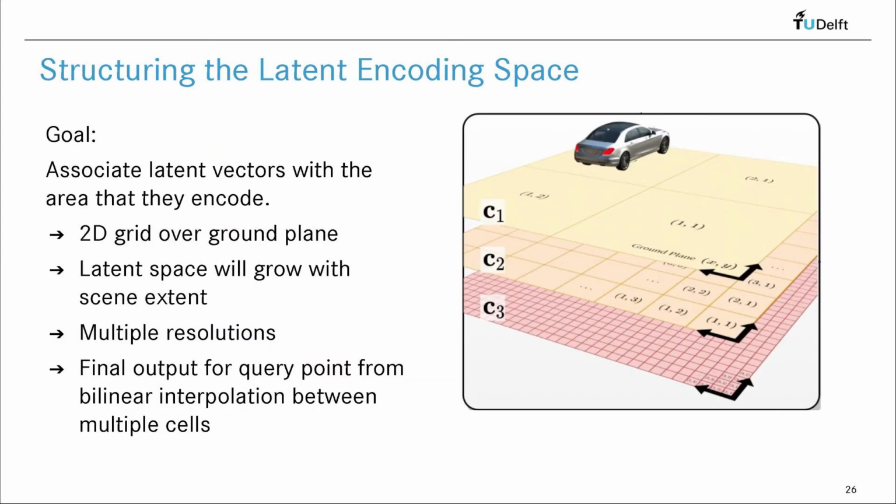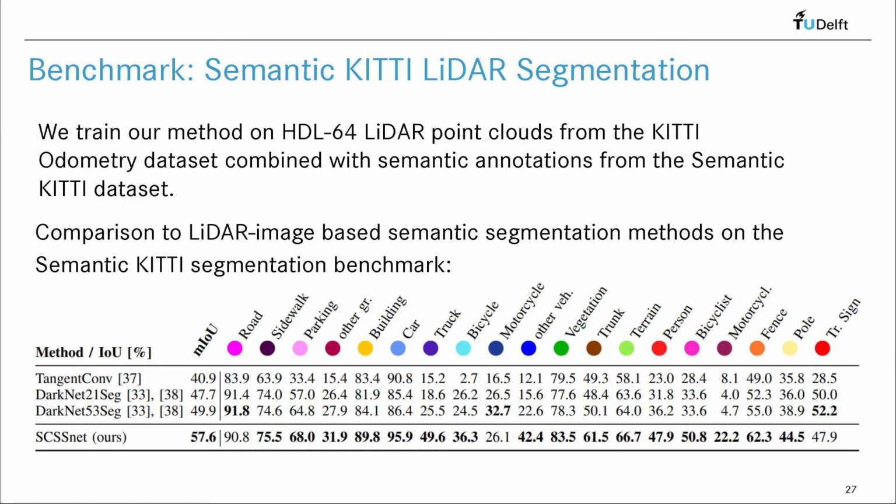To improve the performance of the encoder, we limit its spatial support. Thus, we employ a grid over the ground plane of the scene, and the encoder only covers the area of a grid cell. To capture details at multiple resolutions, we employ 3 grids of various spatial resolutions. Thus, the encoder provides spatial context at multiple resolutions, in our case at 3 resolutions, as depicted in the figure. To classify a query point, neighboring latent vectors are used, and the class predictions are weighted by a bilinear interpolation scheme. We train our method on the LiDAR point clouds of the KITTI odometry dataset.